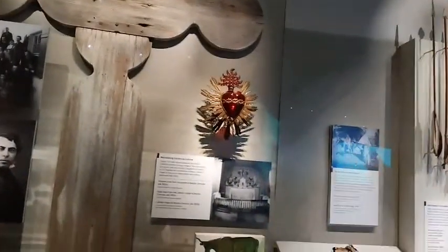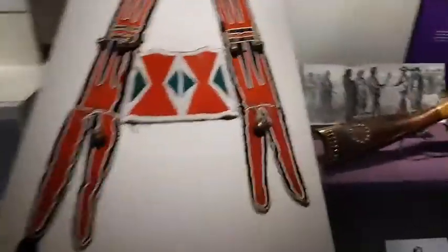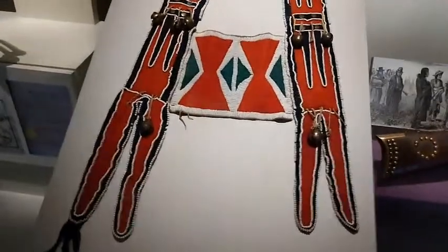Oh, it's a candle holder. Boy, is that elaborate. Beaded suede. That is beautiful.